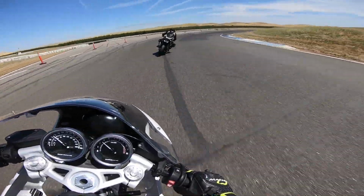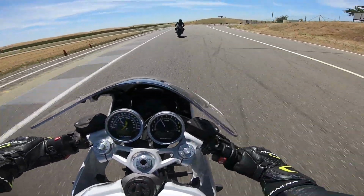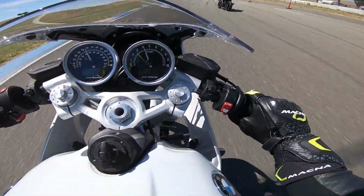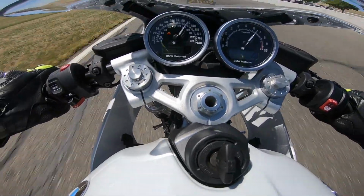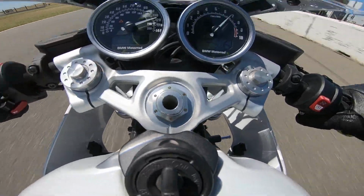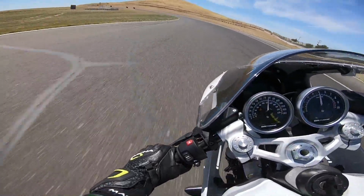And brakes are good. I'm happy with the brakes. I don't mind them. Acceleration's good. I do have a different windscreen coming, so we'll give the different windscreen a try on this thing.